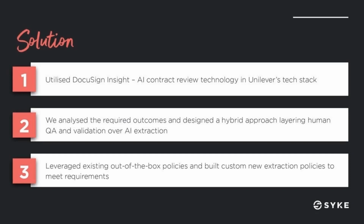I'm just going to pause there quickly because I'm conscious that not everybody joining us today will be familiar with using AI for this kind of purpose. Just to explain that, it essentially means that we're utilising AI and automated technology to undertake an initial review and a first pass of each and every contract to automatically extract those required data points that were in scope for the project.